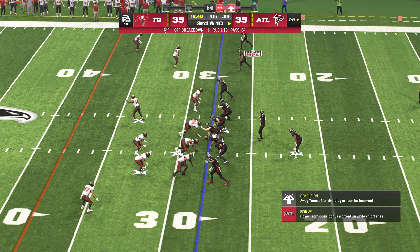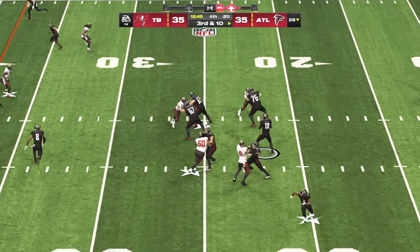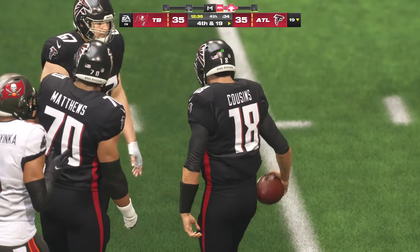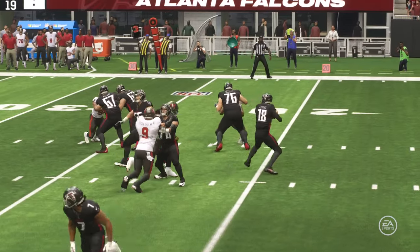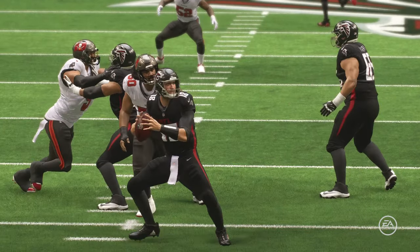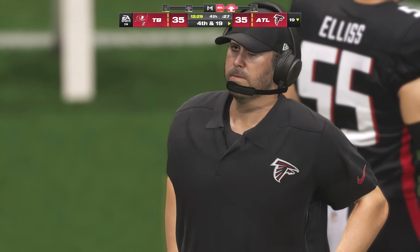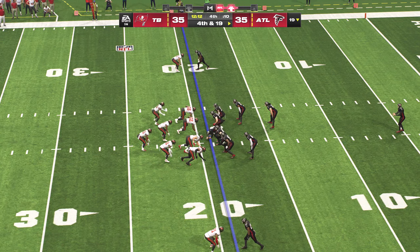The Falcons on third down. They've had good success, 5 for 8 to this point. This is 3rd and 10. To throw, Cousins. And down he goes, a Buccaneer sack. Vita Vea in there to get him for a loss of 9 yards, and that also leads to fourth down. Here's Bradley Pinion now, as he'll punt it away for the fourth time today.